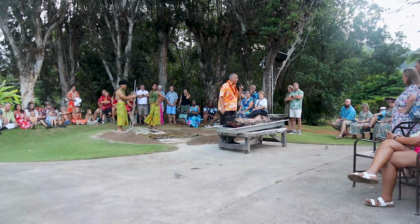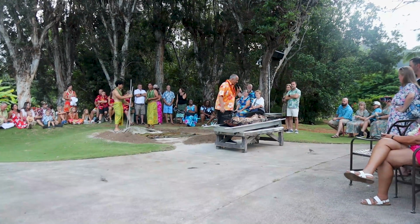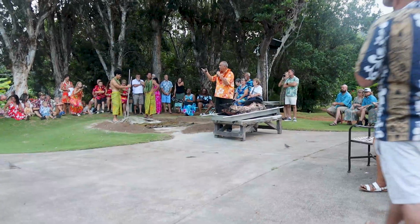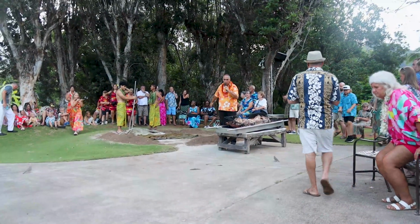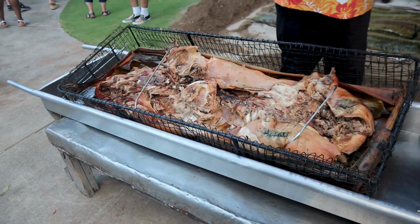Yeah. If you want to take pictures of the pig in its current state, you may. Kind of gross, but you may. Otherwise, you may start heading on in. We're going to have some music being played. There's a table right there when you first go in. Then you go pick up some food. Thank you. Mahalo.